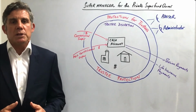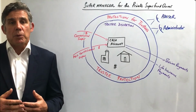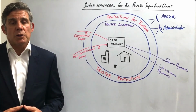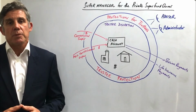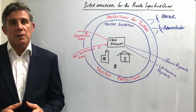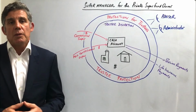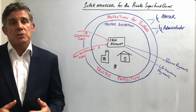What's occurred as a concept going back 5 or 6 years ago has now become a process that we use with our clients, which I'd like to talk to you about today. We've called it Super Manager because it does just that. Most people have 1, 2, sometimes 3 superannuation accounts, and if they're a couple, those accounts could be at least 4 if they're running an accumulation account and a pension account.